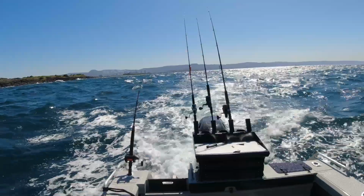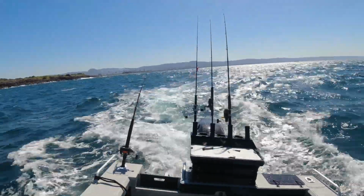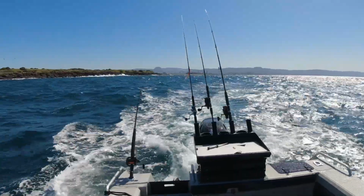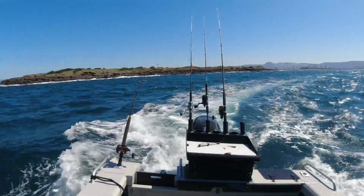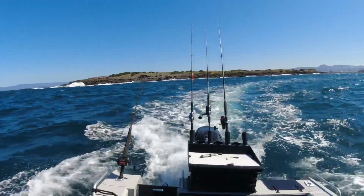Fish on! It's going to need to move out of the way a little bit because we're heading towards the rocks here. Let's just give us a bit of space. Hopefully he'll stay on.